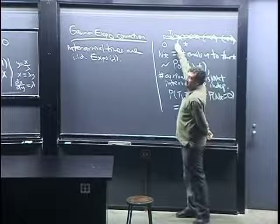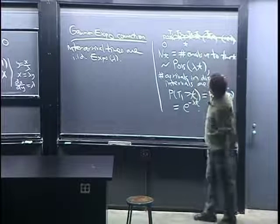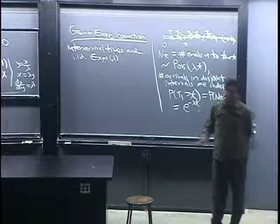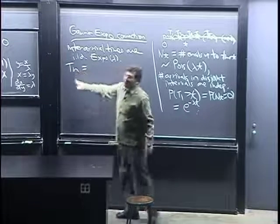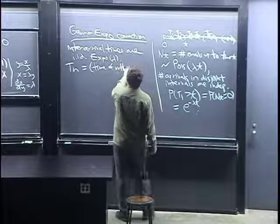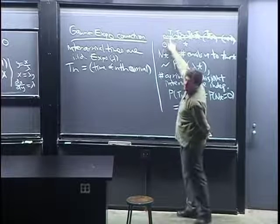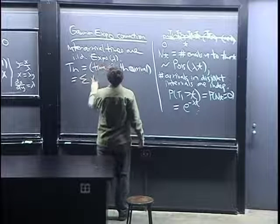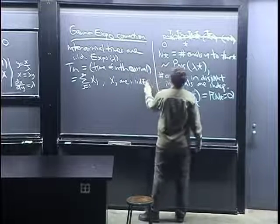But what if we want to know the actual times? If we call this T2 and T3, T4, T5, and so on, where that's the actual time on the timeline, not just the distance between two times, we want to know that distribution, right? So let's define Tn to be the time of the nth arrival: nth email, nth phone call, or whatever. To get Tn, we just add up the first waiting time, then the waiting time from the first to the second, and second to third, and so on. So we can think of that as the sum of Xj, j equals 1 to n, where these Xj's are the inter-arrival times, which we just said are Exponential(lambda) IID.